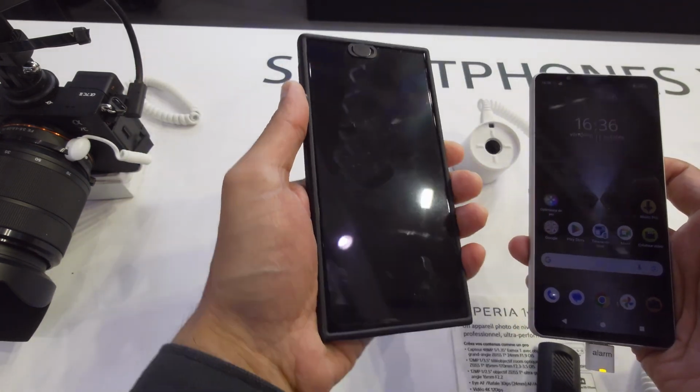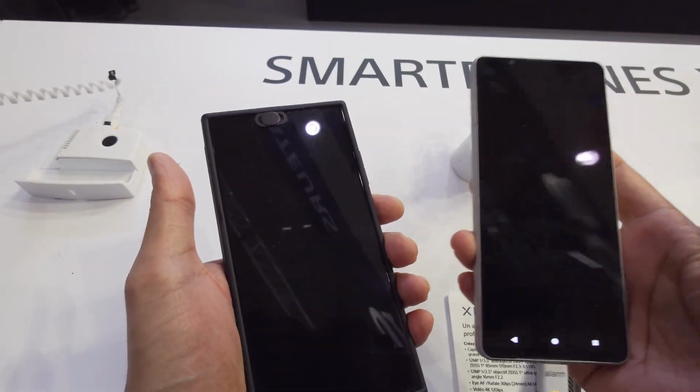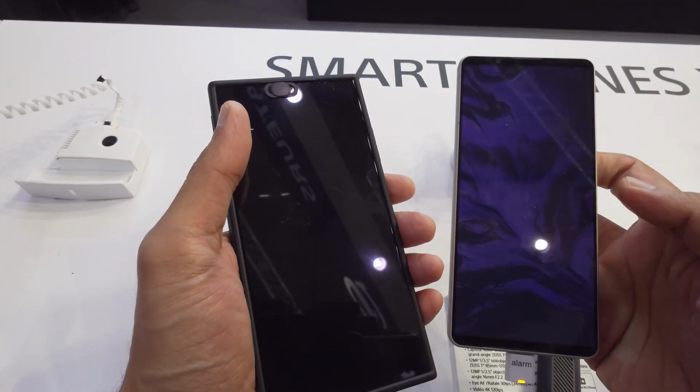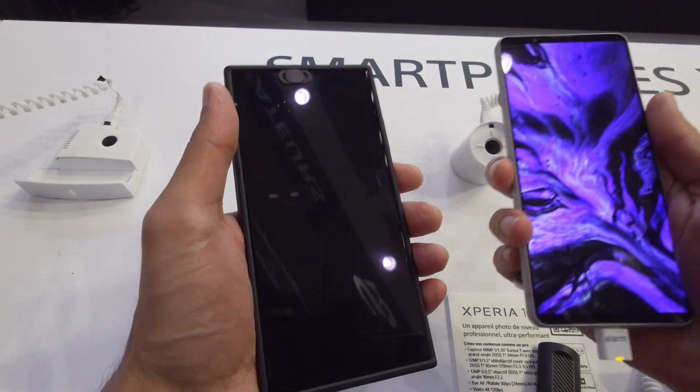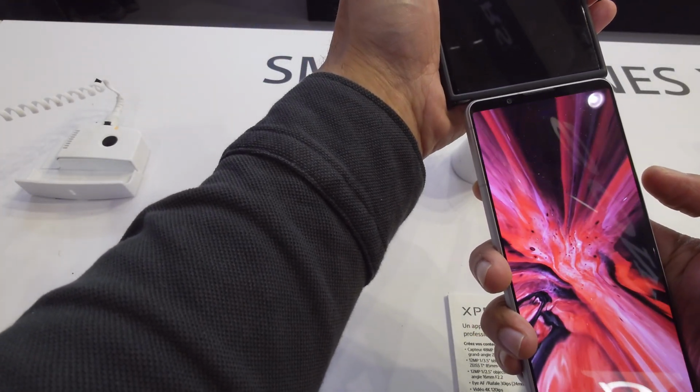All right, so let's move on to a manufacturer that I really like a lot, Hohem, whose gimbal I'm using. So let's go meet the friendly sales rep over there and check out what they had on their stand.